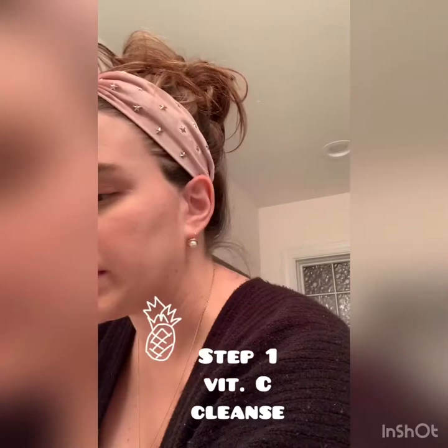I'm going to start off with my vitamin C cleanser. Vitamin C is really great, especially when you're pregnant and breastfeeding and can't use a lot of other products. It's great for brightening, anti-aging, and fights free radicals. On the news everyone's talking about consuming lots of vitamin C. There's so much research that it's really good for your body, but it's also great for your skin too. So I just wet my hands a little bit.